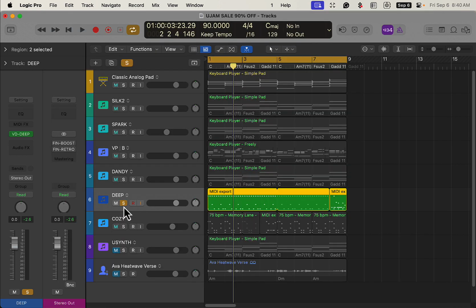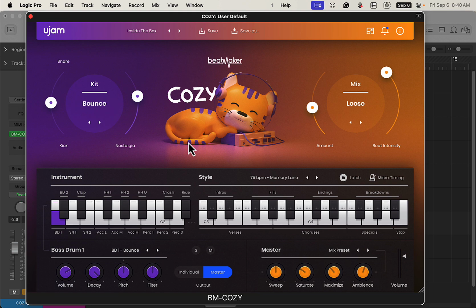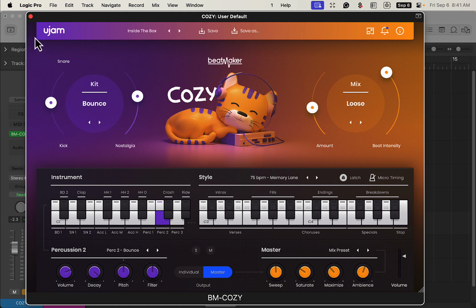And then we have Cozy, which is one of their Beatmaker plugins. These are genre specific, like drum machines, I guess. Kind of works the same way. We got MIDI drag and drop patterns here. We got drum kits down here. And the same kind of stuff. We got the finisher presets, like over here. Well, these are mix presets actually. And let's just play the track here.